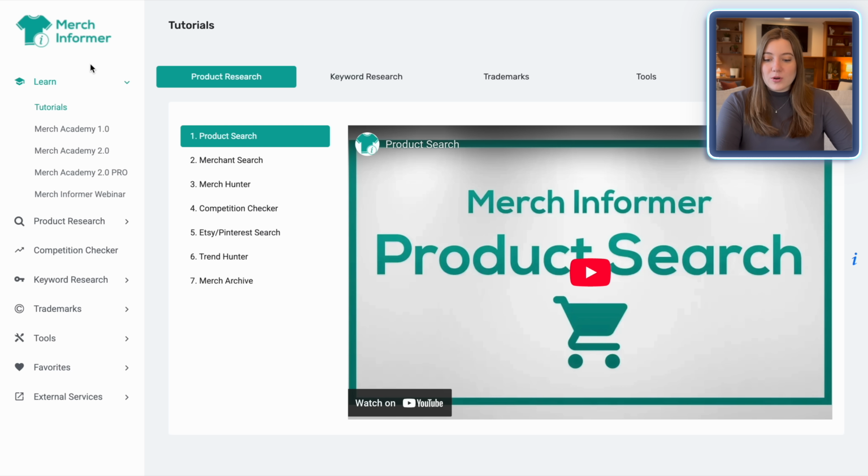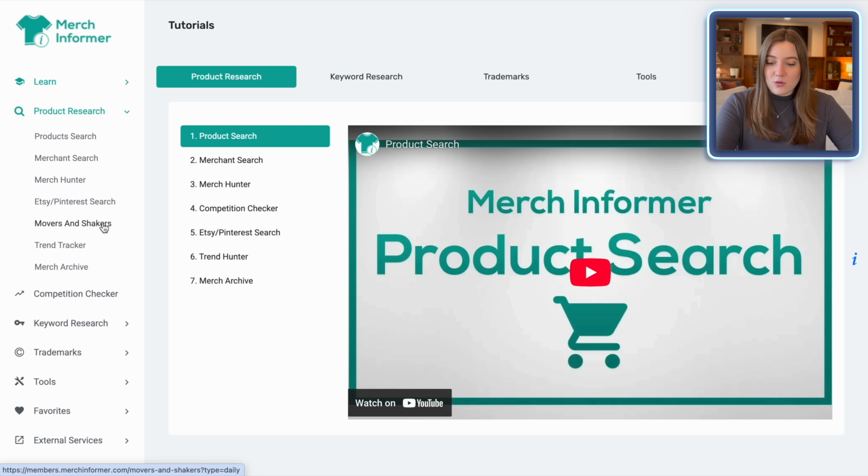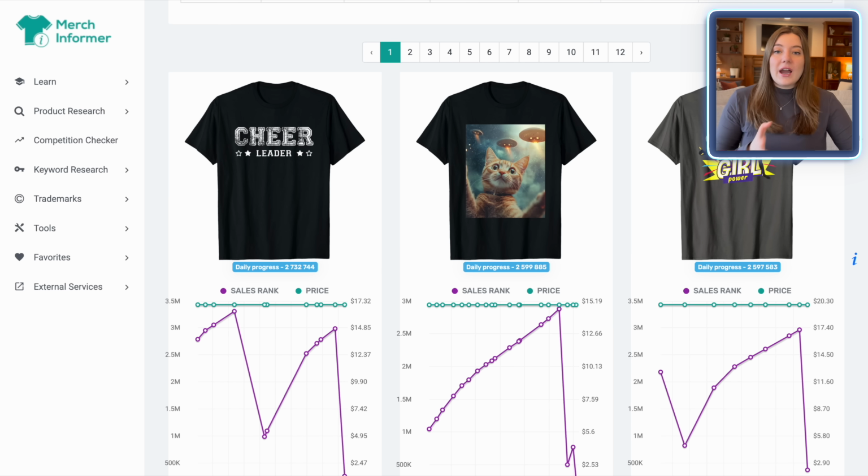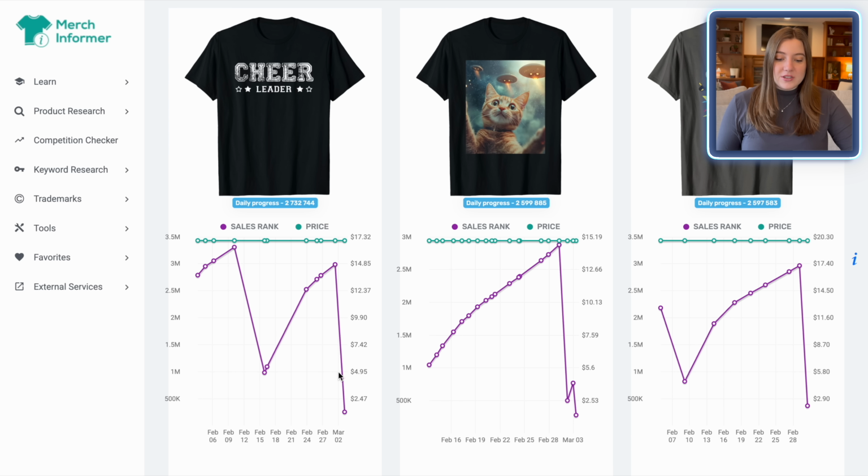So on Merch Informer, there are quite a few different tools. We're going to be focusing on two specific aspects today. And the first one is under the product research category, and it is called movers and shakers. Now, what the movers and shakers category shows us is what items have recently really taken off in sales. So anywhere there is a drastic drop in this graph right here, that means that tons of people have started buying this item, meaning that it's ranked really, really highly in the Amazon algorithm.